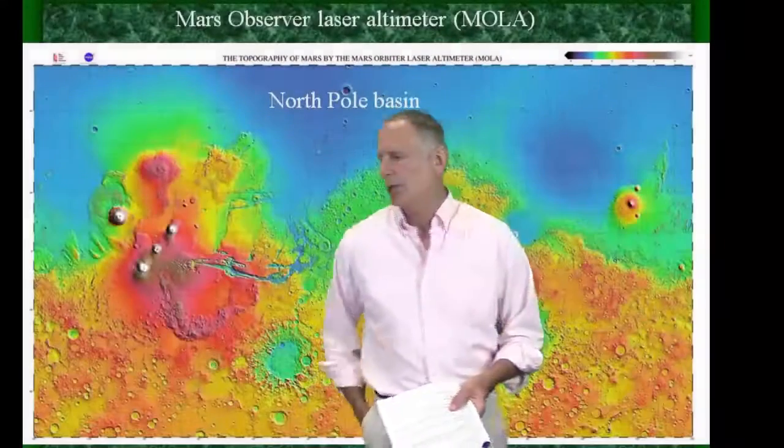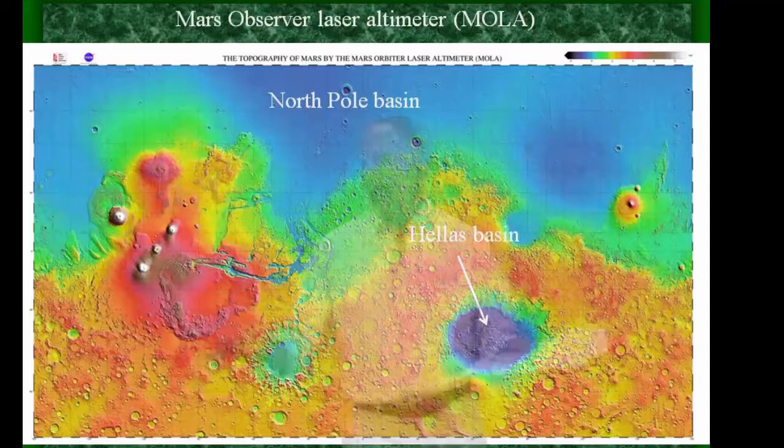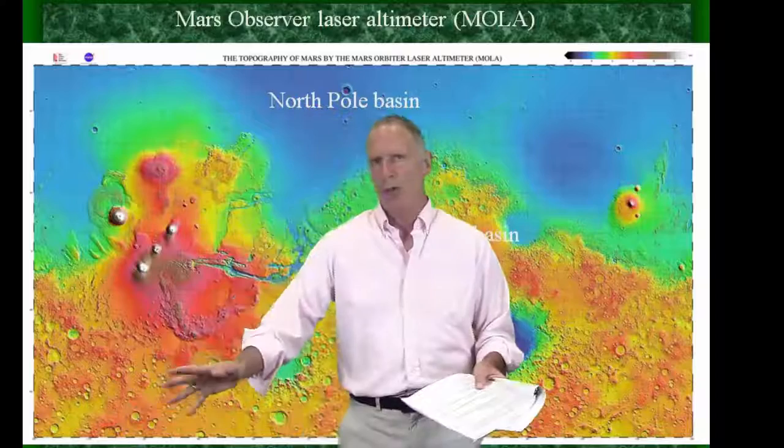So we think that's an impact basin. We think that it's a very old impact basin. And the same thing goes for this area called the Hellas Basin. It looks like an ancient impact site too. It's got a lot of craters in it, suggesting that it happened a long time ago. So those cratering events we're going to call the pre-Noachian.